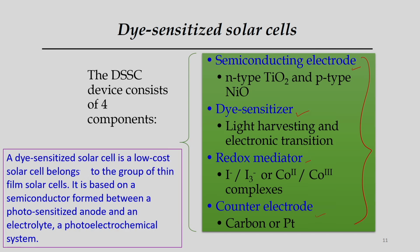If we need to know how it works, a dye-sensitized solar cell is a low cost solar cell that belongs to the group of thin film solar cells. It is based on a semiconductor formed between a photosensitized anode and an electrolyte, a photoelectrochemical system.